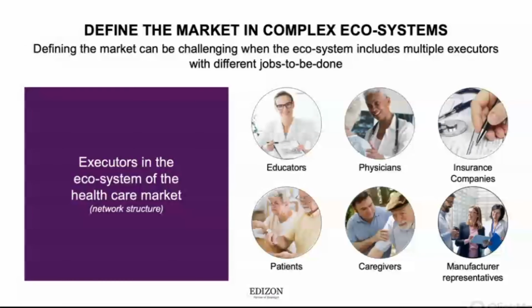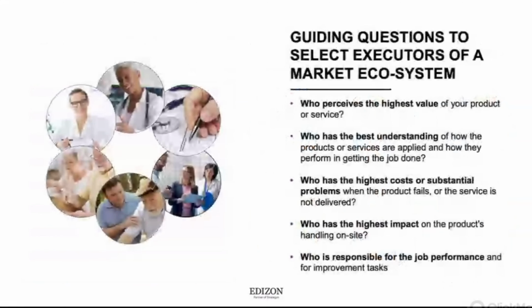So it's a classical, I would say, stakeholder approach that you will stand in front of when it comes to your innovation ecosystem. And here we need to take decisions. And there are certain guiding questions that help us get this decision on whom we want to create value for firsthand. And I want to share these guiding questions with you.